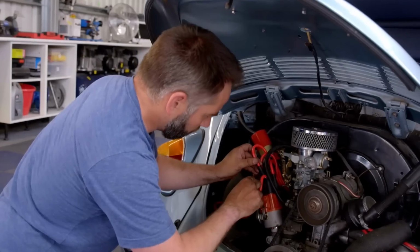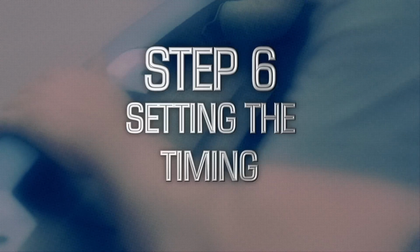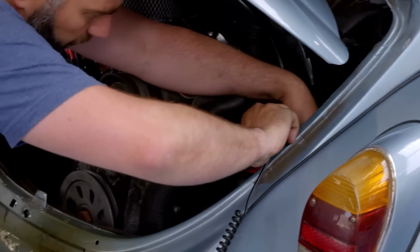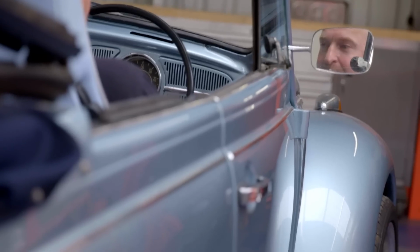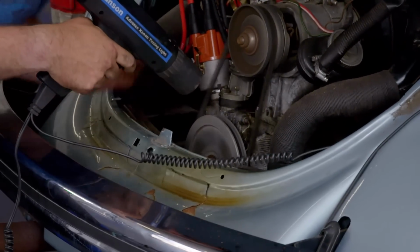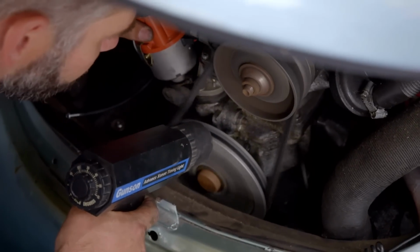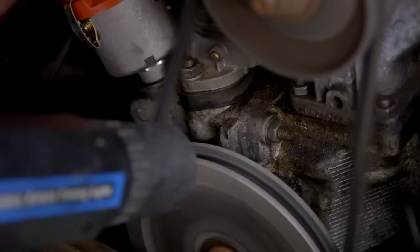But before you can tighten the distributor bolt for good, there's one final job left to do. Timing. To do this, you need a strobe gun, which hooks up to one of the HT leads and fires a light in time with the ignition spark. You start it up. You then point the gun at two timing marks, one that's on the big crankshaft pulley and one that's on the crankcase. They should line up, but if not, you twist the distributor slightly until they do.